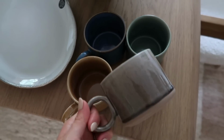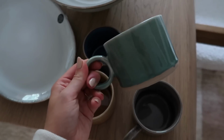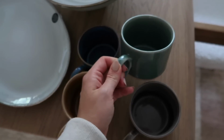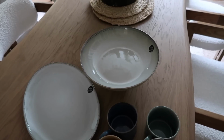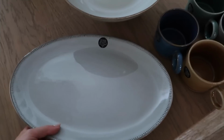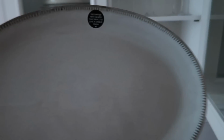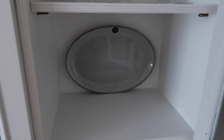There's also a deeper brown. I've gone for a green, and I just think the handles are really cool on this. So I got a few of them, which I think are going to look great styled in the cupboard. I can probably look to style the dining table afterwards with all of the trimmings. But I'm just going to put these in the cupboard for now. Obviously I'm going to take the stickers off and properly style it. I'm going to get styling the rest of the pieces around the house and just get the house a little bit cozy.